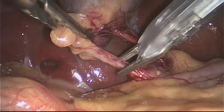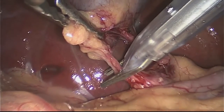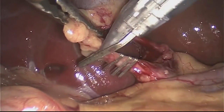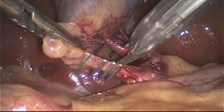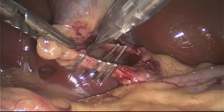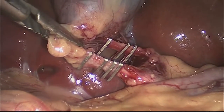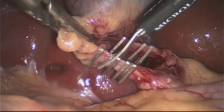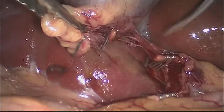Now that we have clearly identified the cystic artery and the cystic duct going to the gallbladder, we'll start clipping these structures so that we can divide them. We always like to clip first and then divide. We don't want to create any bleeding or bile leaking by cutting first and then clipping second. Now that they're clipped, we'll go ahead and divide the cystic duct and then the cystic artery.